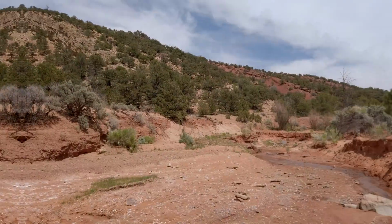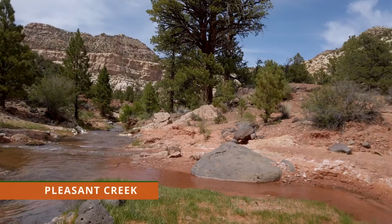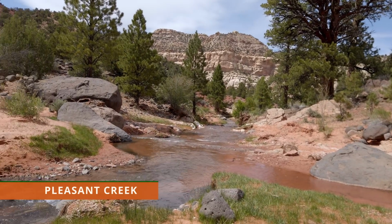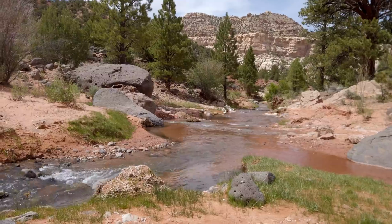Woo. Okay, I've reached the bottom of Tantalus Creek, where it meets Pleasant Creek, which is much larger. And it's what we're going to be following down through the canyon. Alrighty, let's do it.